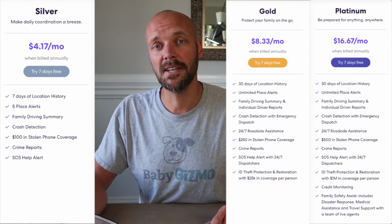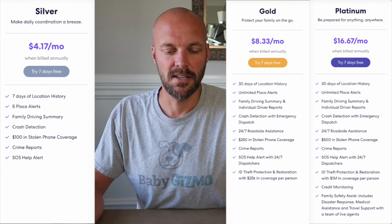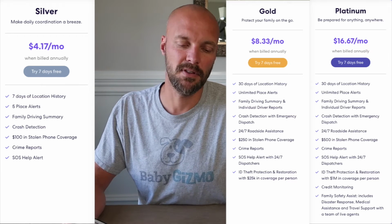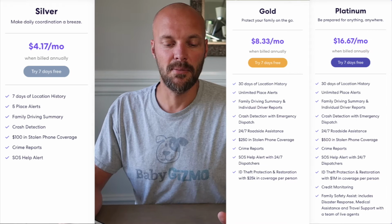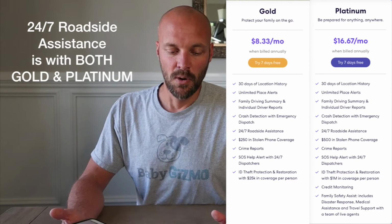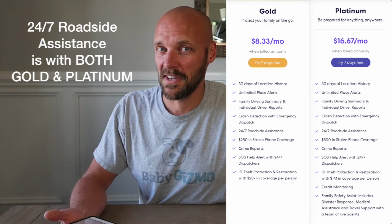They also have a platinum version. With platinum, they give you additional coverage for things like if your phone is stolen, they give you $500 in stolen phone fees. They also give you more mileage for towing if you need to be towed. One feature that's really nice is that if you run out of gas, they have gas services where they'll give you $3 worth of gas if you are stranded. The platinum level is going to run you about $16.67 per month if you pay annually up front.